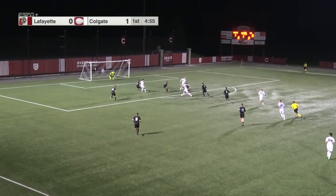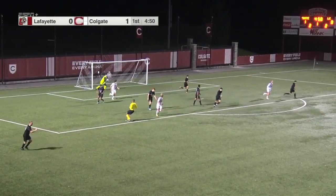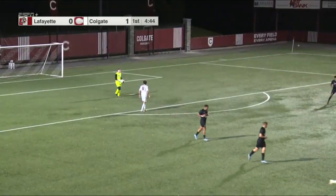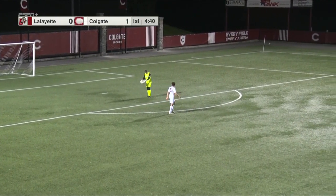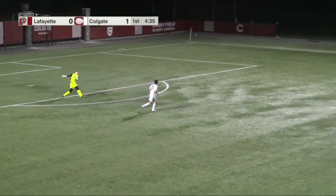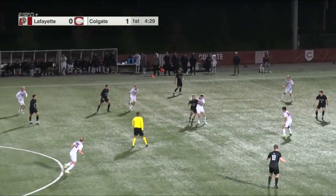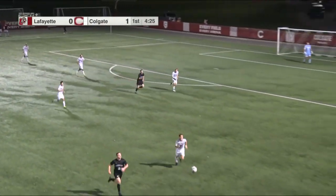Brennicke, a good touch. Stafford, edge of the box with space, takes the shot, but it deflects right at Sutton. Talk about instant impact from Brennicke. Setting up Stafford, looking for his first collegiate goal. And how big would that have been, heading into halftime? For Lafayette, by the way, Sebastian Varela has come in replacing Benji Grossi.